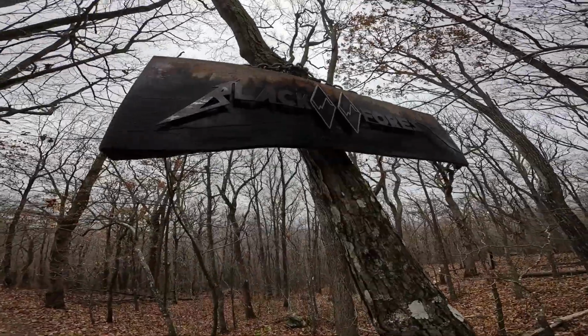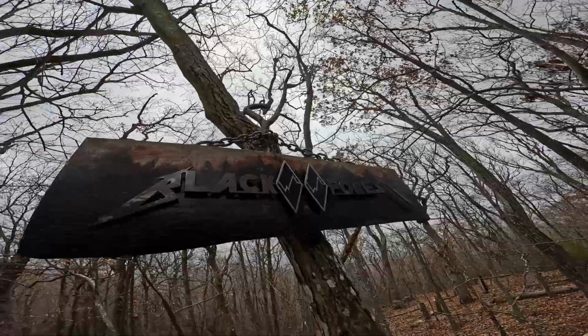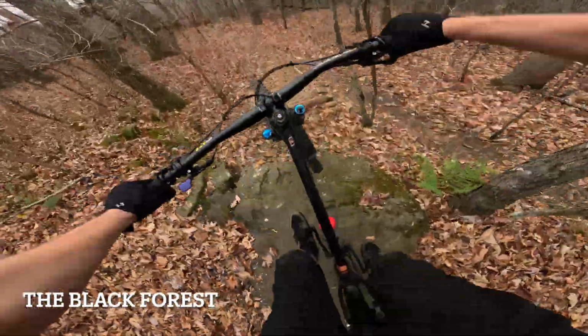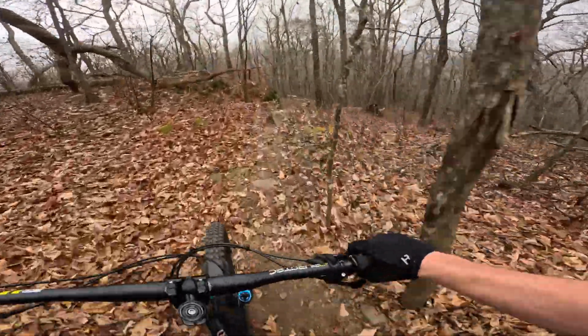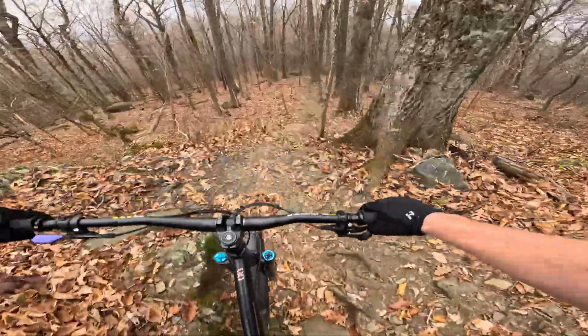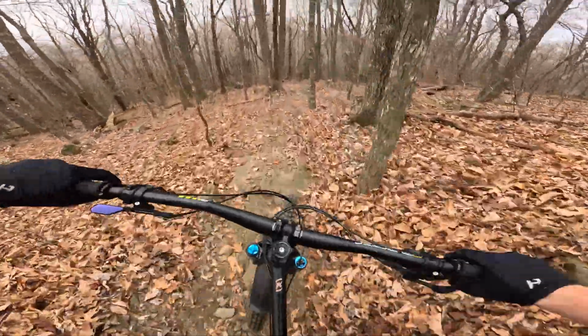All right, we made it to the top again. You know what that means. Time to ride some Black Forest. All right. Black Forest time. I will say, on the hardtail, this trail's spicy.